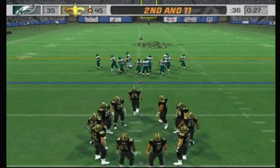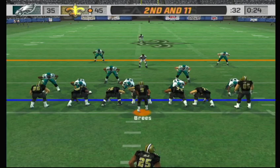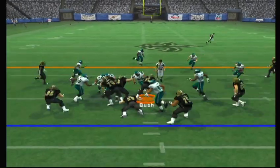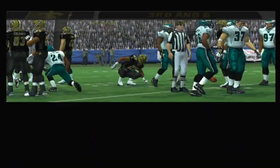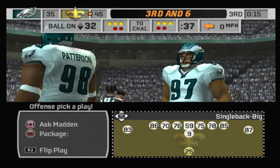He didn't hit the hole with much conviction on that one. Ball on their own 27. Ball on the 27-yard line. It's on. Only one man back. And up to the tailback. Hurst comes up to make the play at the 32-yard line. Bush with a nice burst through the middle that time. 5-yard pickup.